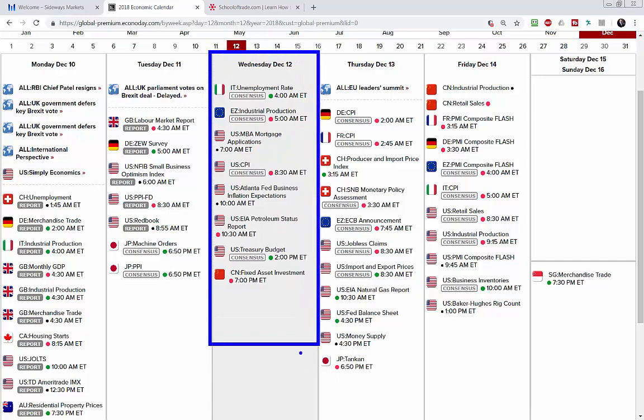And of course, Wednesday morning, we have really only one big news event on our radar, and that is the CPI number at 8:30 Eastern Time. That's the big news for tomorrow morning, 8:30 Eastern Time. It'll kick things off for us bright and early in our trade room.